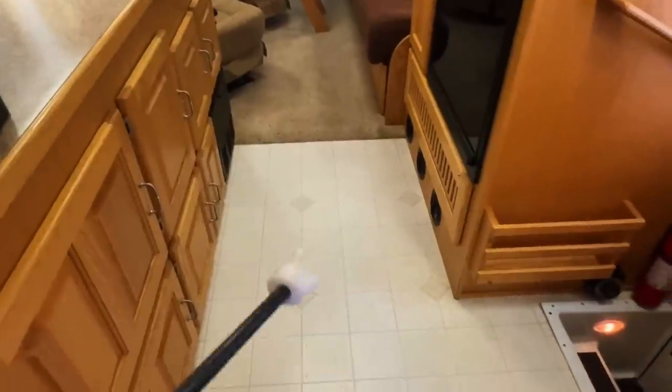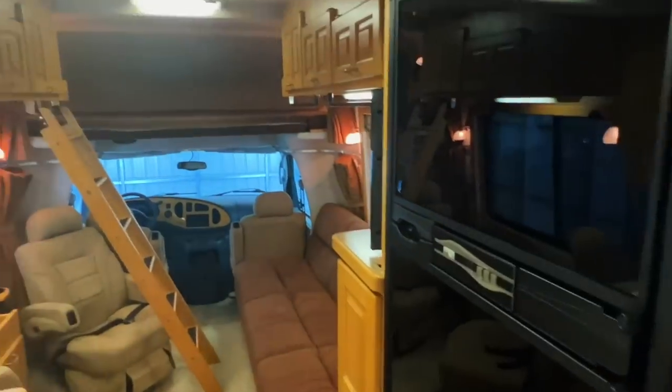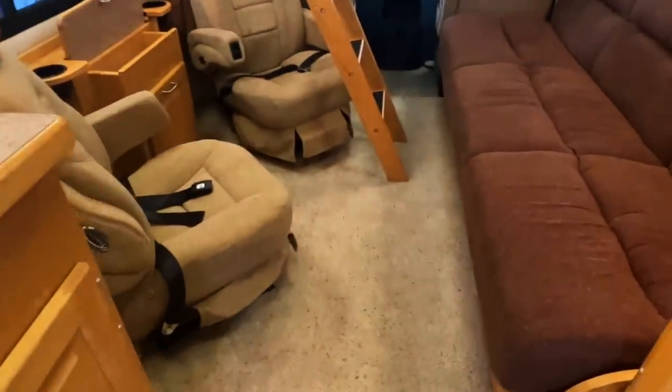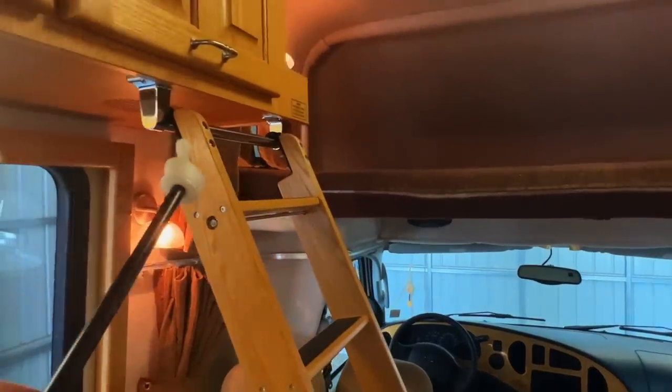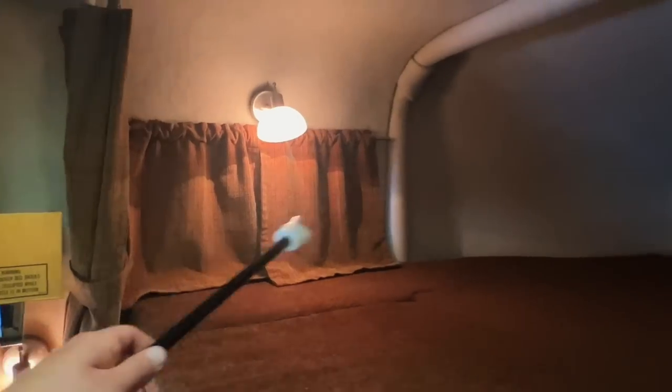Got a mix of hard surface flooring and carpet in this unit. This is not a chin-up bar. This is where you hook your bunk ladder here. So we got our bunk up top. This measures about 70 inches deep and 83 inches across. Got a spot up here for when you're sleeping up top. We got windows that open with screens on both sides. Got AC power up here.